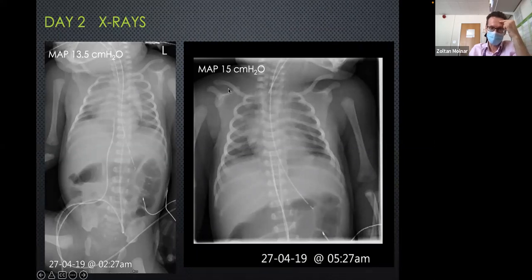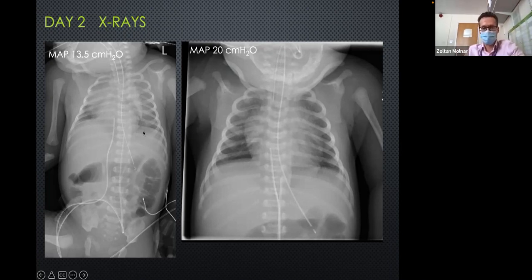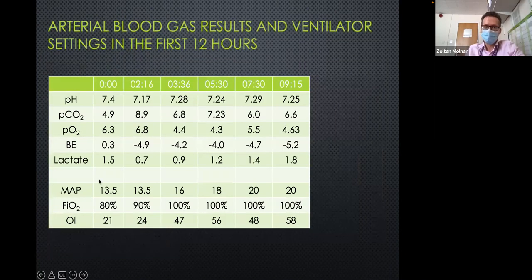So what we did, we progressively started increasing the mean airway pressure. The baby was on nitric oxide anyway. And then this is at the mean airway pressure of 15, and this is at a mean airway pressure of 20. So the compliance wasn't the best. But with progressively increasing the mean airway pressure, we managed to inflate the lungs better than at arrival. Unfortunately, this did not really result in improvement.